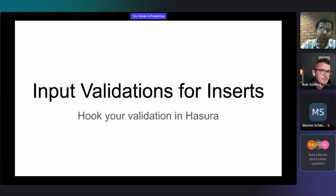We'll do a live demo of a few use cases of input validations for inserts, and the subtitle here is being able to hook your validation logic in Hasura. Most of you would know that doing validation for your data has been a little bit cumbersome with Hasura so far, and we hope to make that much more powerful, very easy, and solve this problem for the majority of use cases out there.